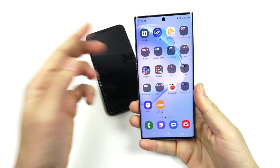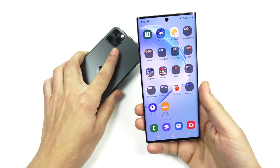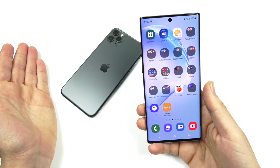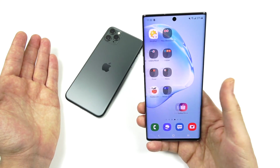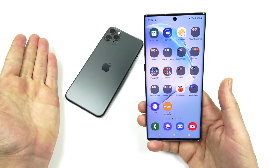I know One UI 2.0 is coming, but they're not even supporting phones like the Galaxy S8 and Note 8. Those phones are not that old. Like, what are you doing? But yeah, the software updates at this point, I'm just getting kind of fed up with it, especially on phones that cost $1,000 plus. It's just not a fun experience.